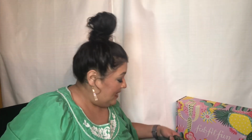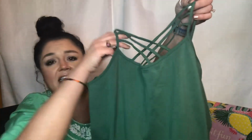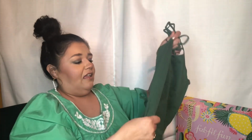The next item in here, look guys, is this cami, the green cage top cami for $20. So it's a braided cami. And I really do like any shirt with detail. I really don't like to wear the plain one. It's got like a braid in the middle, crisscrossing deal going on. I like this. It feels like spandex. They feel like spandex.